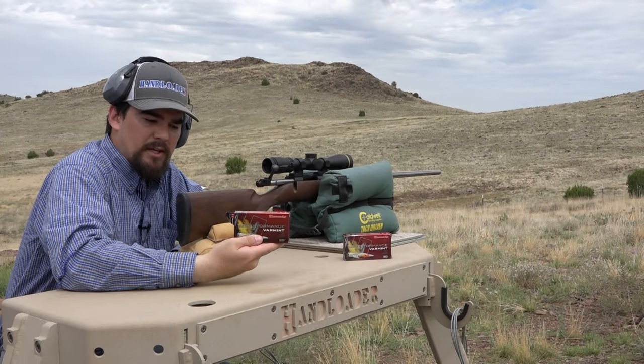I don't have an exact round count on this rifle, but I know it has been to Montana. It has been to Wyoming on several varmint hunts. It has shot a lot of coyotes here in Arizona and even been on varmint hunts here in Arizona. We do have some limited numbers of prairie dogs, and I've definitely used it for that here in Arizona. But overall, my personal thoughts that I want to share with you guys on this rifle is it's really good. I've had great success with it. I have beat the snot out of it, and it's held up very, very well overall.